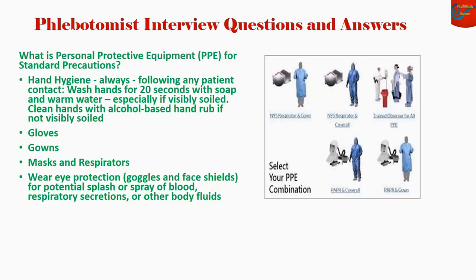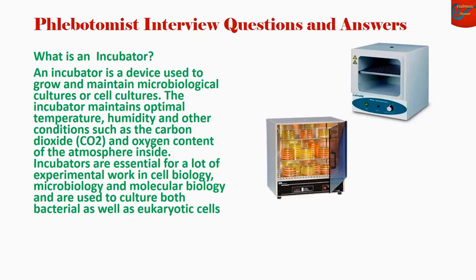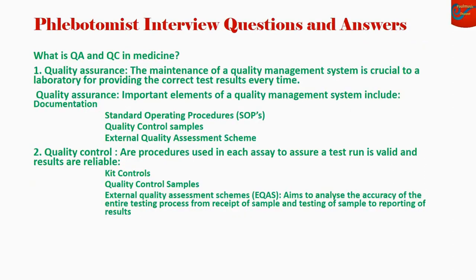Respiratory secretions or other body fluids. What is an incubator? An incubator is a device used to grow and maintain microbiological cultures or cell cultures. The incubator maintains optimal temperature, humidity, and other conditions such as the carbon dioxide, CO2, and oxygen content of the atmosphere inside. Incubators are essential for a lot of experimental work in cell biology, microbiology, and molecular biology, and are used to culture both bacterial as well as eukaryotic cells.